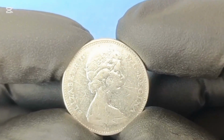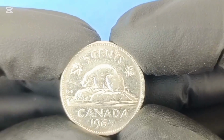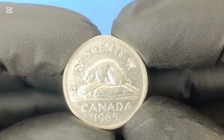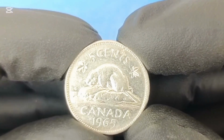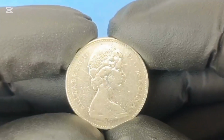For coin collectors, finding a 1965 5-cent coin from Canada is the holy grail. It's an artifact that combines both luck and historical significance. The fact that it features Queen Elizabeth II, an enduring symbol of the Commonwealth, only adds to its prestige.